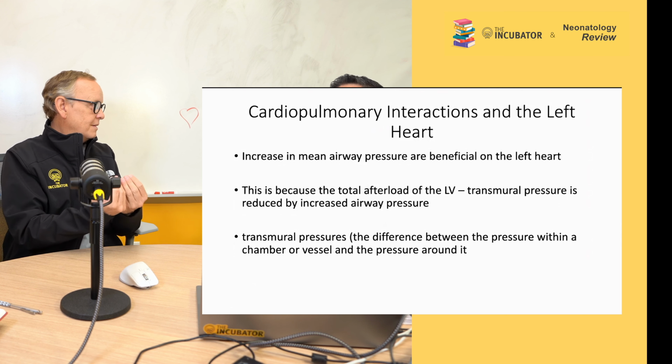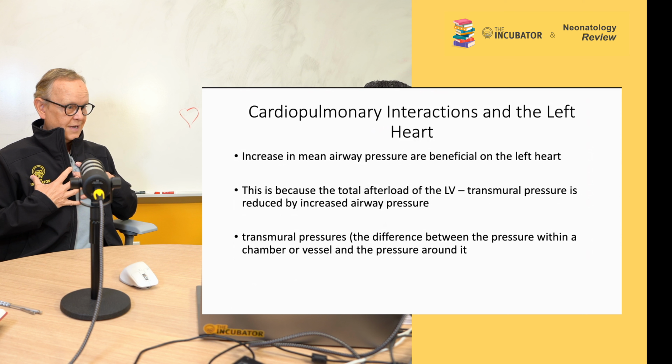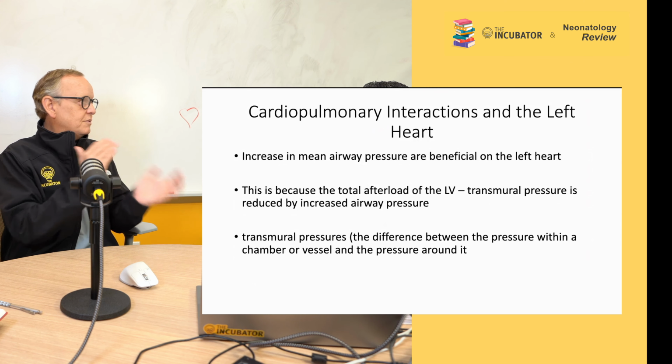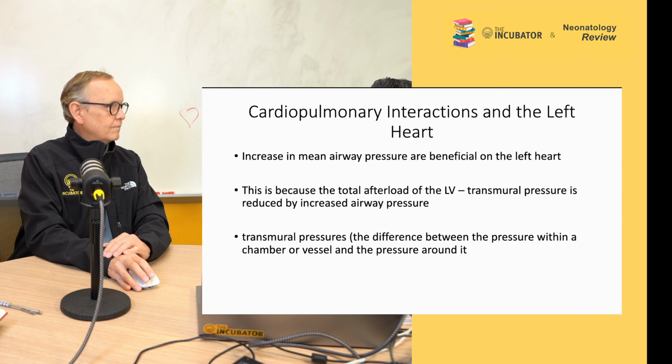That's where ventilation actually comes in. Exactly, because all of a sudden you increase the pressure in your lungs, or in your intrathoracic pressure, and therefore reduce that transmural pressure. You can either push on the left ventricle, or it can almost suck the left ventricle out and open it up even more. Correct.